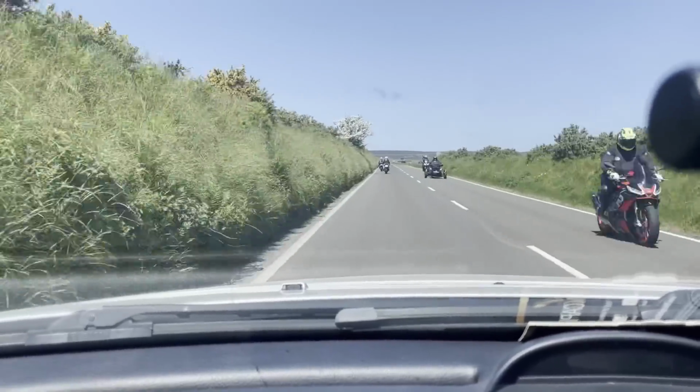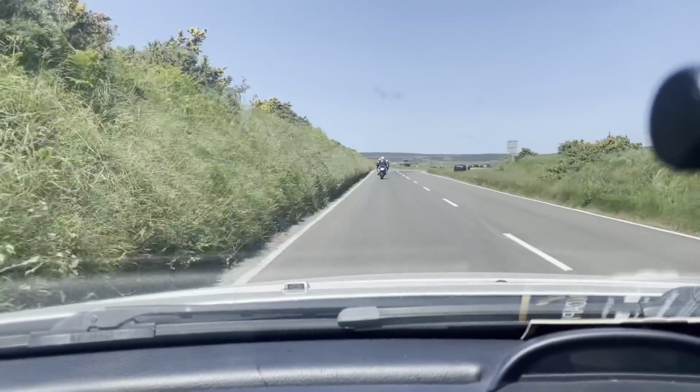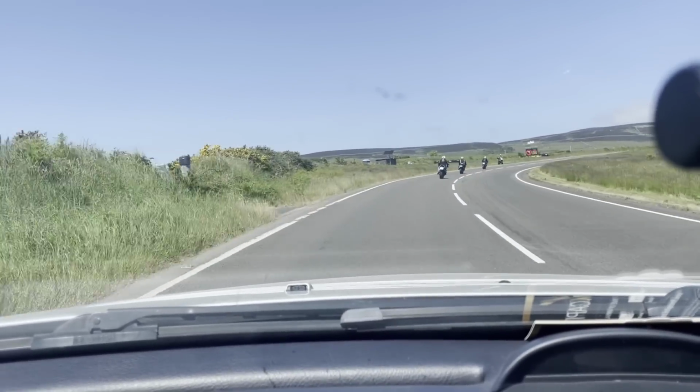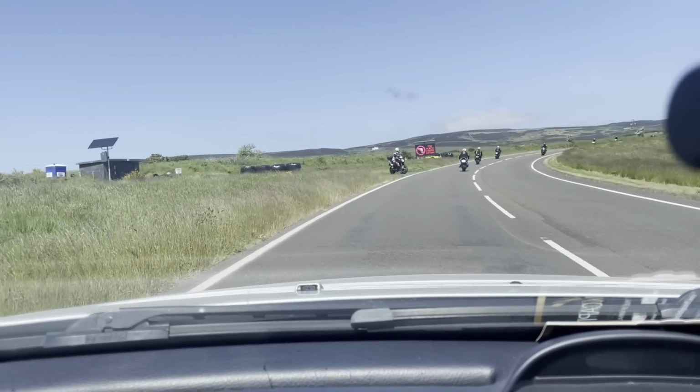Some people are pissy about it, which I understand. But I do see where they come from. They have to contain the chaos to the mountain, and that's just what they do. So all the other roads on the island pretty much have speed limits, even if they don't have speed limits outside of TT.